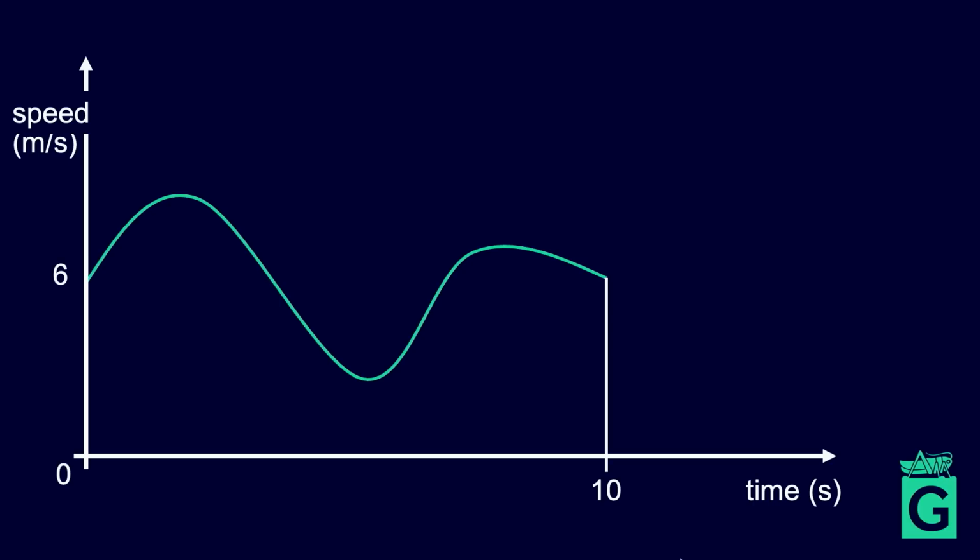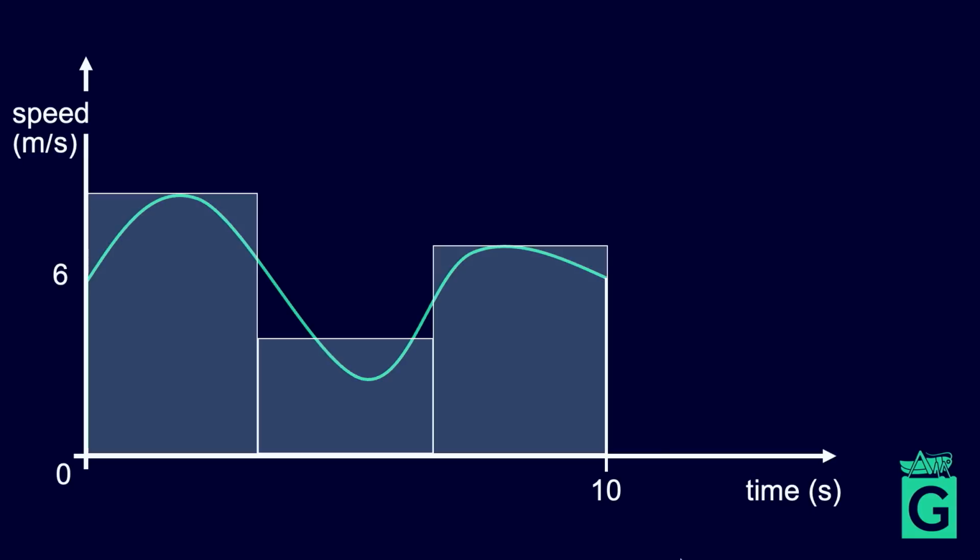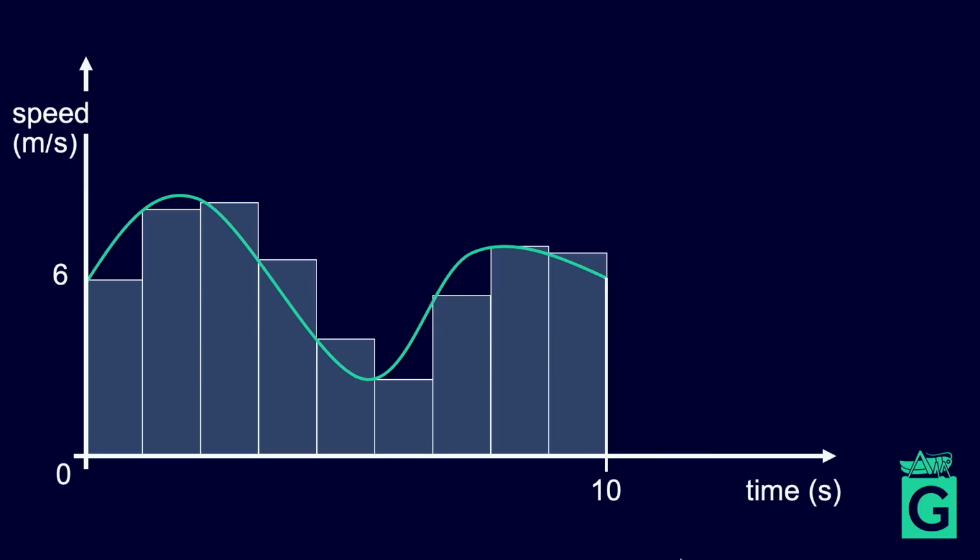Then how are we going to find the area under that graph? Well, you can make approximations. You can say, I'll divide it up into rectangles, and we'll sort of pretend the speed is constant over each of these little rectangles, and then add up all of those areas, so the width times the height. Fine, that's not very accurate, so let's make the rectangles a bit thinner. And we can do that, we'll get a better estimate.